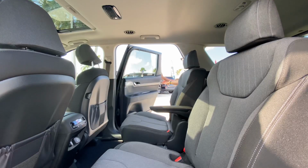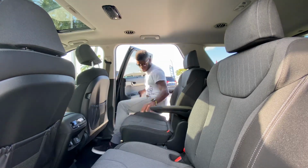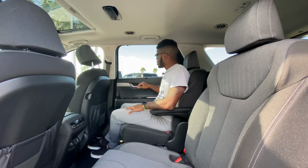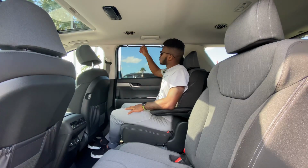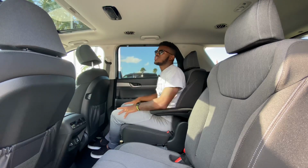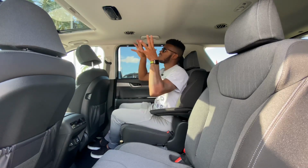Into the second row of the Palisade, let's have these captain's chairs. Closing the door. The door sounds nice and solid. The materials back here will be a soft touch material. Also have this painted brushed aluminum door handle. Also have this retractable sunshade, so you can block out additional lighting. You also have a standard sunroof. You also have your air vents on the roof.